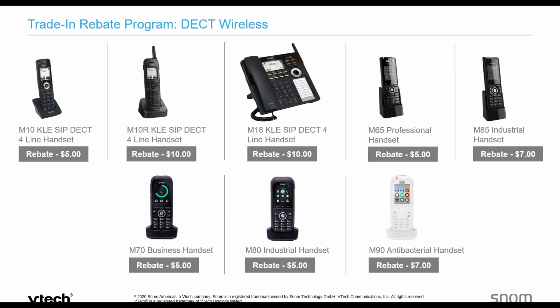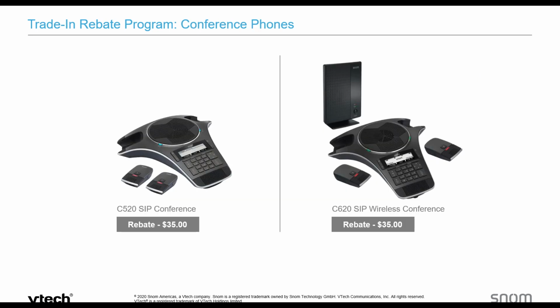And then our DECT, so our KLE, as you can see, each handset, they get money back for that as well. I know we didn't touch on the multi-cells too much, but we do have an antibacterial handset, which is really nice right now, especially in this time of COVID. Any medical environment, even retailers, they're selling pretty well right now, and they get $7 back per unit, which is really nice.